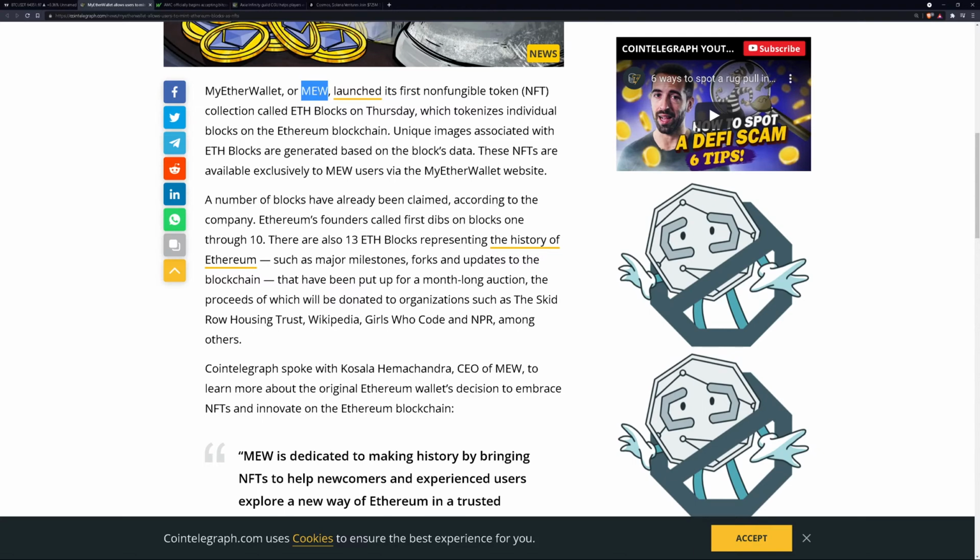This is actually really fascinating because in a way it's creating art through technology. So these NFTs, I mean, it's not through technology, but there's no human interaction. It's just purely data-driven art generation. Kind of cool. These NFTs are available exclusively to MEW users via the MyEther wallet website.